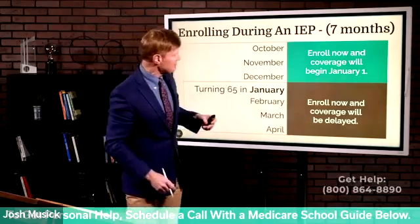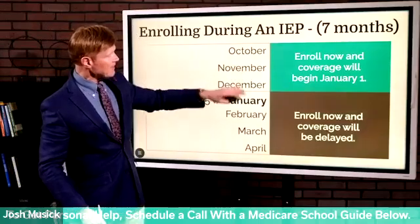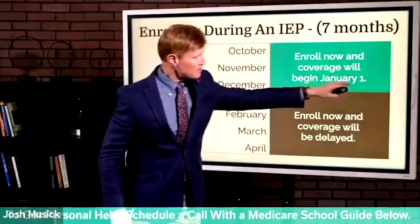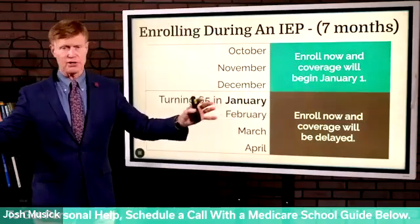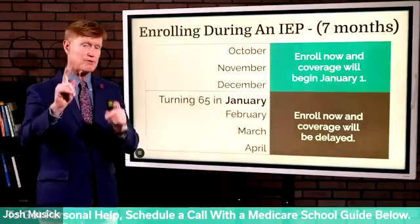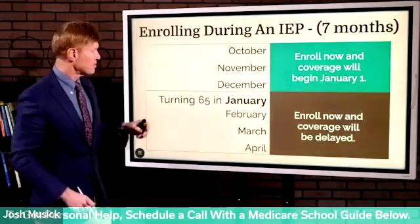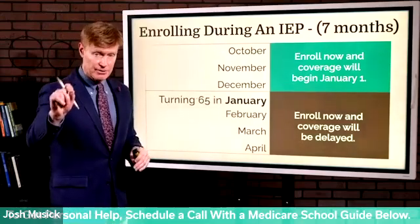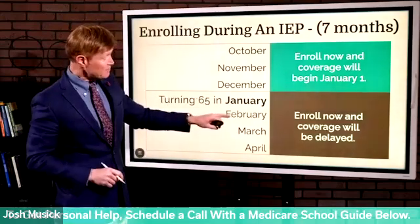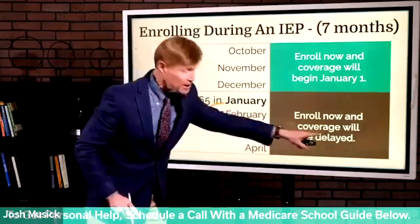And so let me give the example. Someone turning 65 in January, 3 months before, anytime they do that enrollment, notice when their coverage begins: January 1st. So any of those 3 months will get us started on our birth month. But if for whatever reason, could be confusion, procrastination, or whatever, someone who is turning 65 enrolls into Medicare during the month of January, their coverage won't start until February. So your coverage is actually getting delayed 1 month.